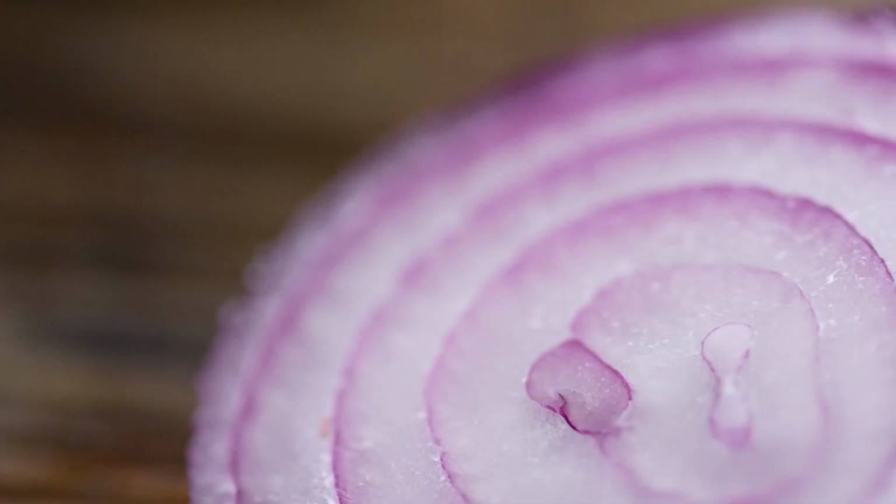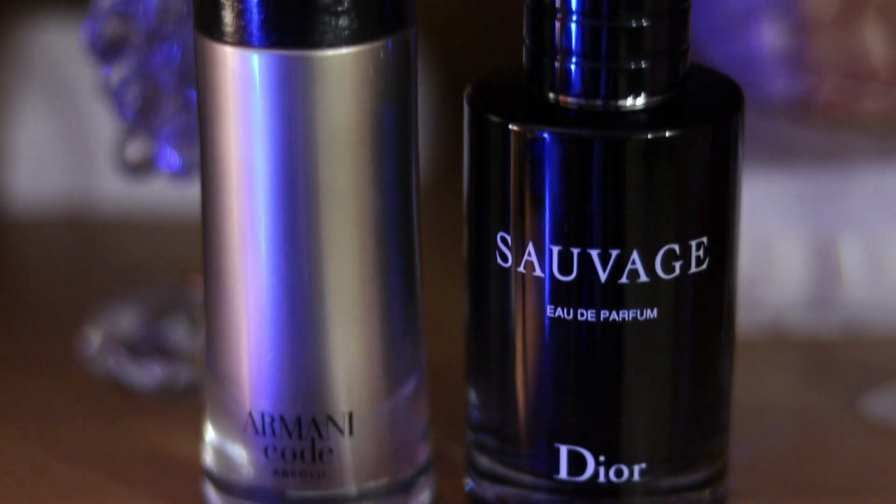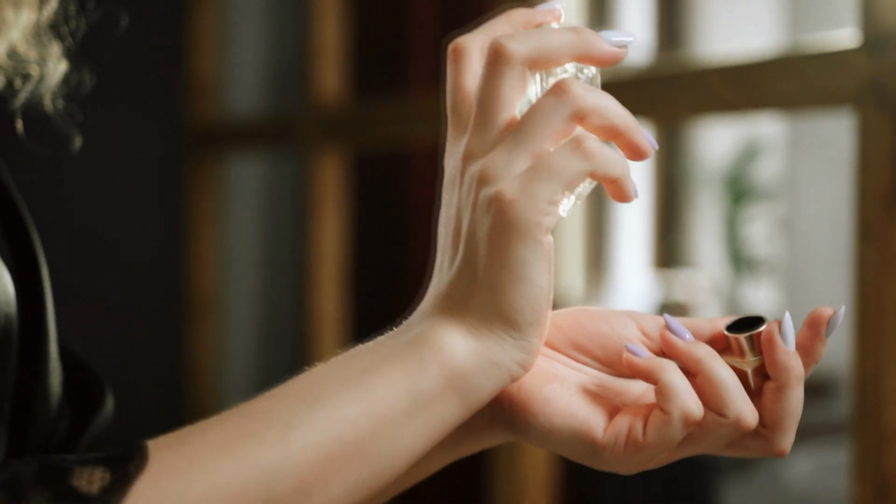The idea of layering or mixing fragrances is simple. You take two popular scents and put the heavier scent first on your skin and then the lighter one on top. You get to have this opportunity of creating a combination that realistically no one else in the world is going to have. You're going to smell unique.